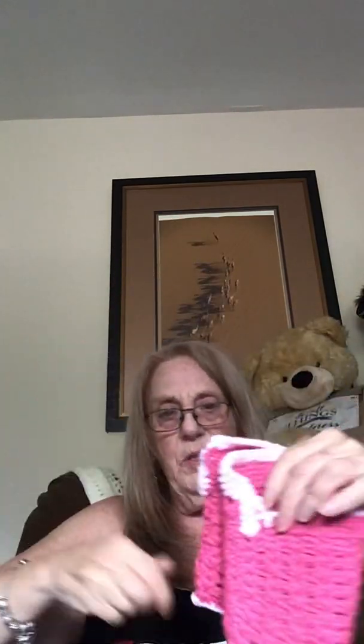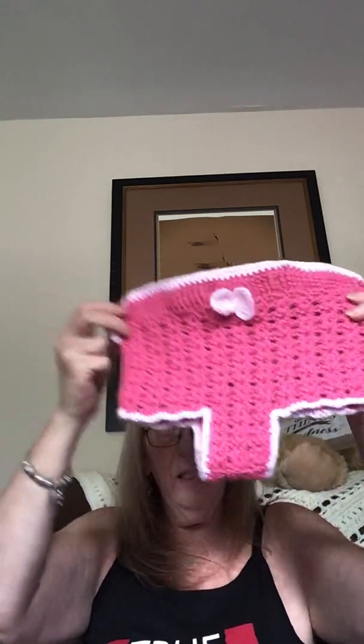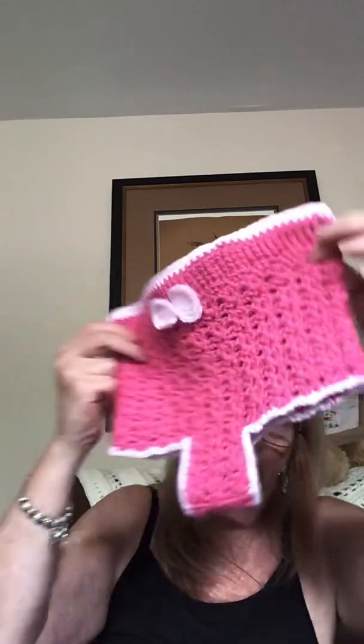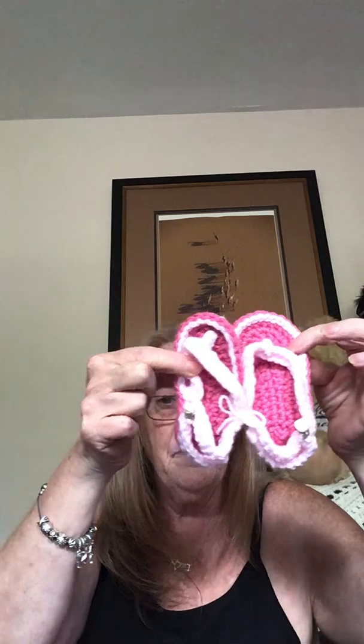And that goes with this little baby diaper thing. It's a diaper cover. That's the front. And that's the back. And that is supposed to be like a little butterfly type looking kind of bow, I guess. But that's the butt end, that's the front end, and it goes together with this very cute little top. And then what I did was I made up these very cute little flip-flops to go with it. So that's that set.